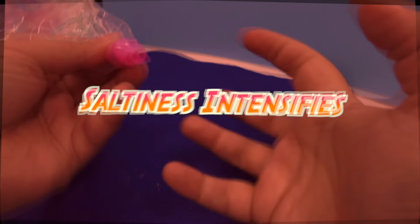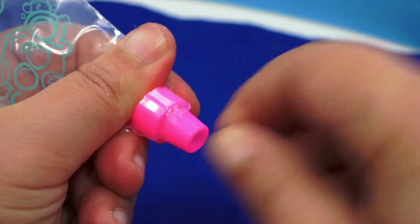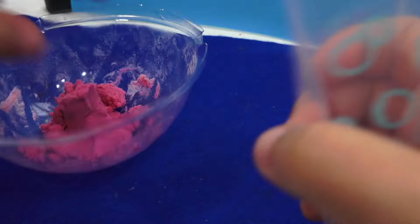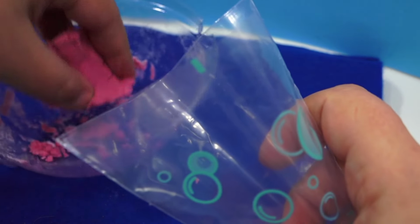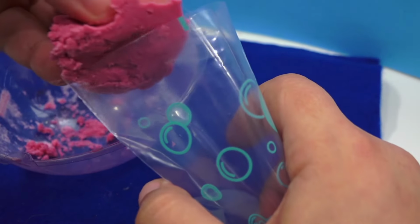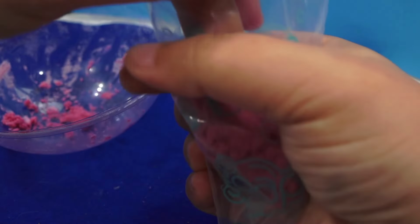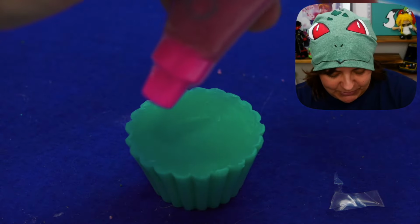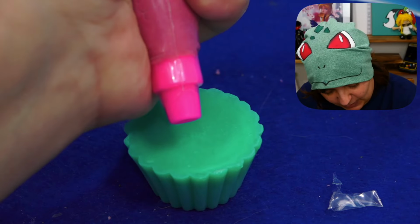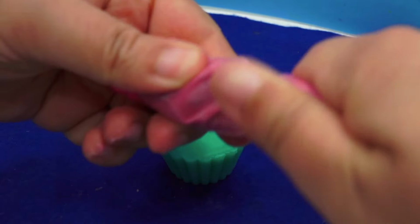It doesn't fit. I can just basically grab the frosting. Those of you who do baking and soap, let me know if soap frosting is supposed to be this gross. All right, let's see what we got. So here's our soap frosting. Let's go ahead and see how we can push it out the nozzle.